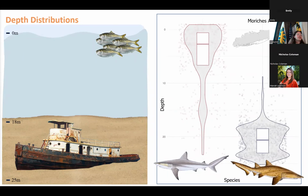We can start to see how each of the species uses the water column differently. Unsurprisingly, Duskies are mid-water opportunistic feeders. They spend a lot more time at the surface, and we also see them moving along the coast a lot more than a shark like a sand tiger, which spends far more of its time at the depth of the artificial reef structures, more of a predator sitting on the bottom, only coming up occasionally to gulp air.